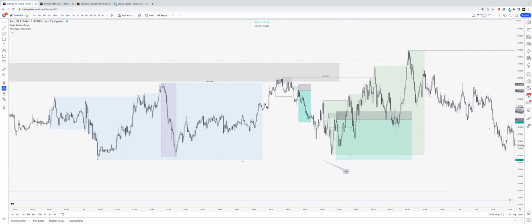No, that's not one, is it? What the fuck? 343. No, that's not the one. Where is it? So many sell limits that didn't get hit. I was just playing around. Ah, there. There you go. Oh, because I moved my stop loss, I can't see it anymore.